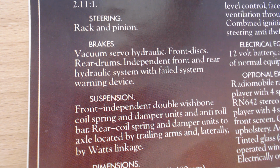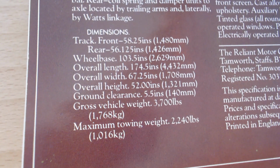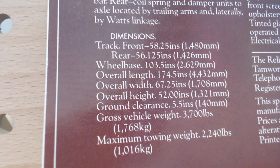The suspension, front independent double wishbone coil spring and damper units and anti-roll bar. Rear coil spring and damper unit, axle located by trailing arms and laterally by Watts linkage. It does then talk about the dimensions and even the maximum towing weights, but I don't think we'll go through all that, but maybe I'll just move the camera a little bit in there if you do want to pause the screen for a second and have a look at that. Anyway, we'll move on with the specs.